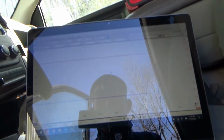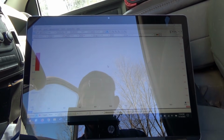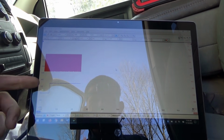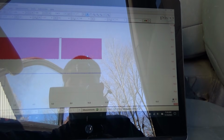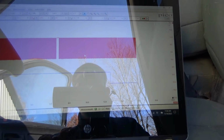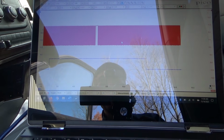So let's turn it to accessory. Look, communication. Okay, turn it to on. Okay, we get 4, 5, 6 volts and crank. Back to on, back to accessory, and off. Very interesting. So there's stuff going on. Is it just a bad key?